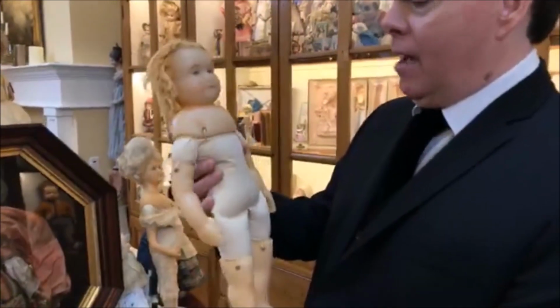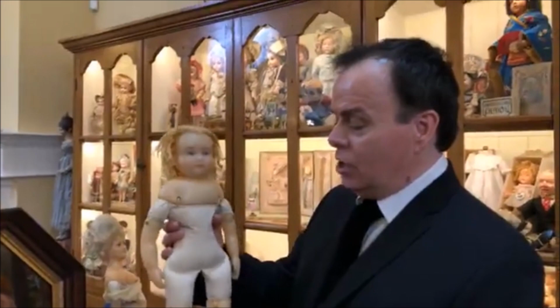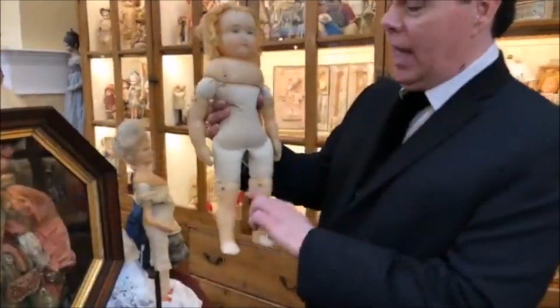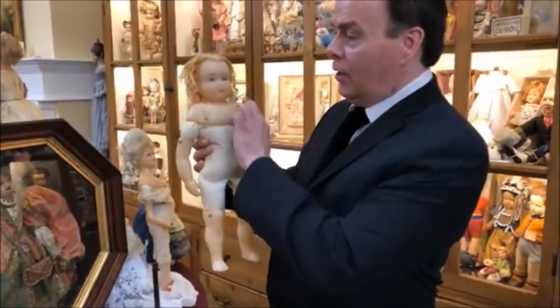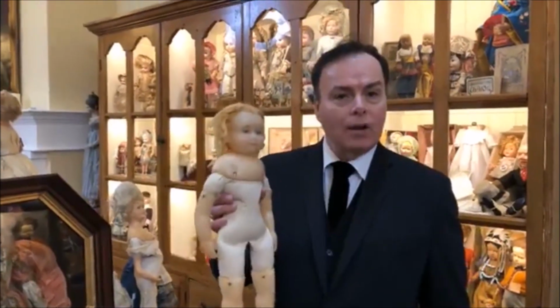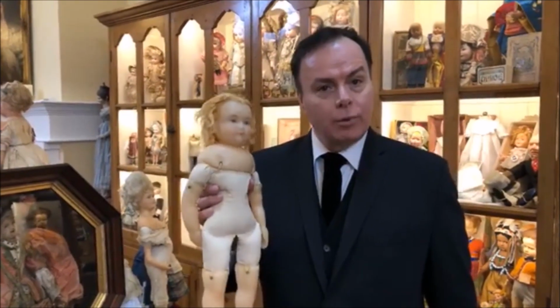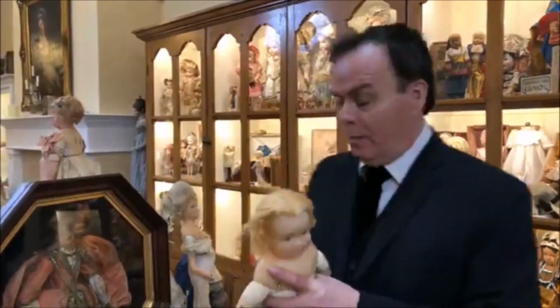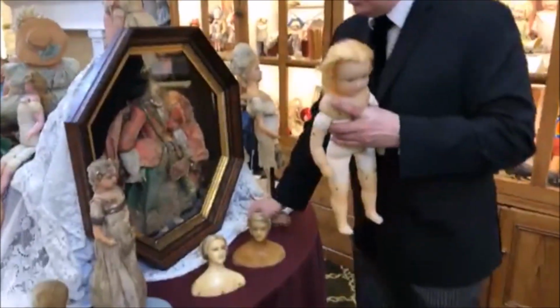Now, the only thing I have against it is I think she's a little squatty. So I would like to see her legs a little longer. But you know what? Sometimes when you dress them, that all changes. And actually, she's probably got the perfect child proportions. But when we look at wax dolls, they're all elongated because that's what makes clothes look better on them. So this is our version, our doll.